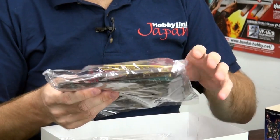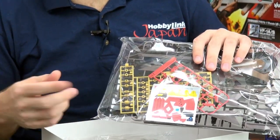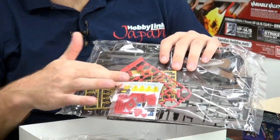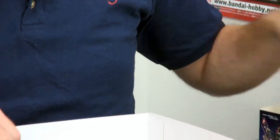And it's interesting to note that the polycap runner is also gold, similar to the Strike Freedom HG, which gave you these gold colored polycaps. And of course, foil stickers. This is an HG after all.